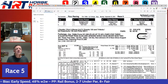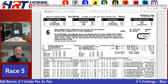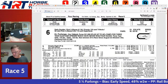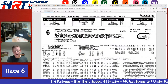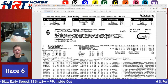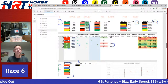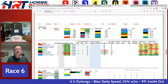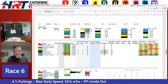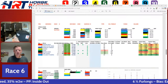In race number 6, they're going to travel 6.5 furlongs, and I think we're going to get a few races in a row at 6.5 furlongs. It looks like there's going to be 2 of them anyway, and 6.5 furlongs does favor early speed. 35% go wire to wire. Inside horses have the edge over outside horses. Any inside speed, Terry? Well, the 2 is kind of inside, but the 4 has a little better speed than the 2 does as far as the data goes. And what else do you see in here?